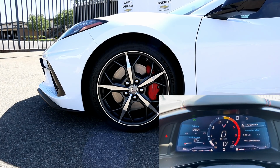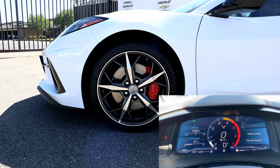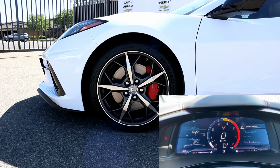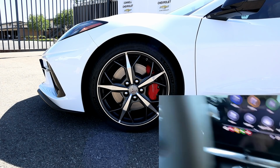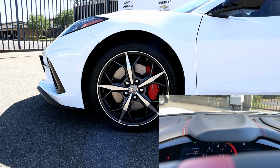Let nothing stand in your way. The front airlift suspension will raise the front of your Corvette 2 inches in less than 3 seconds at low speed, so you can clear low obstacles like speed bumps or steep driveways. And since it remembers up to 1,000 GPS locations, you don't have to worry about your front end when you hit that same spot next time.